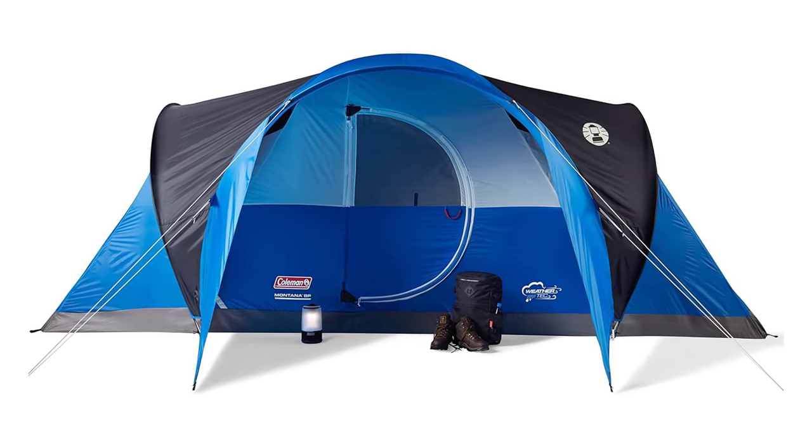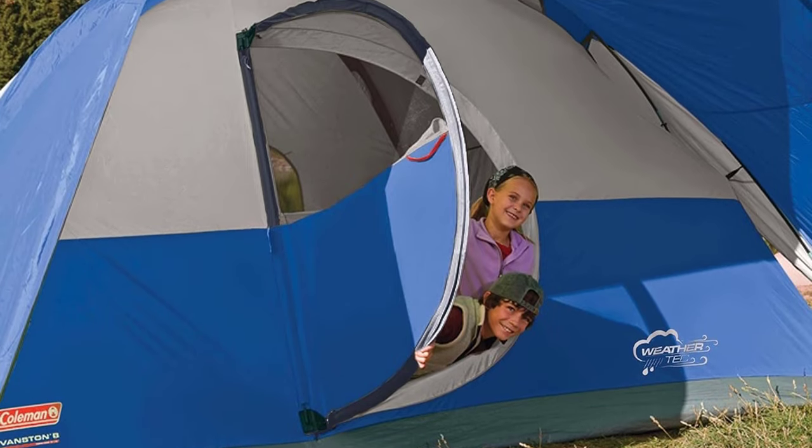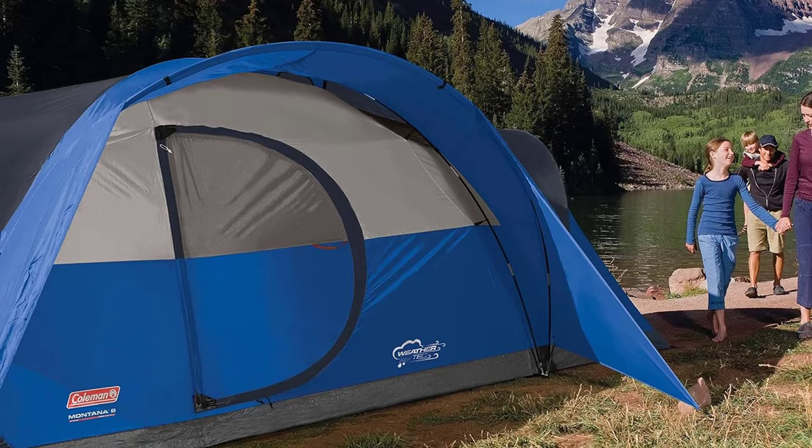The PolyGuard tent fabric ensures long-lasting durability, and the included rainfly provides extra weather protection. Setting up in about 15 minutes with snag-free, continuous pole sleeves, this tent is perfect for all campers.